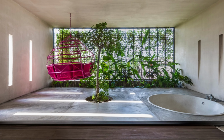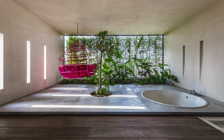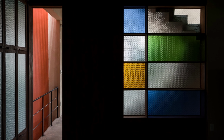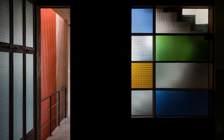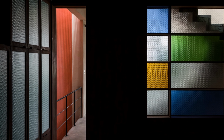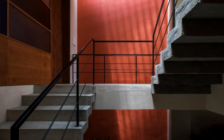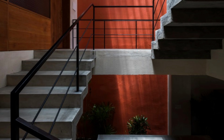As you enter the house, you'll follow a winding path that leads you to the open-air living room. Along the way, you will pass through a hidden garden that's elevated above the street, making you feel like you have stumbled upon a secret oasis. The garden is so intertwined with the house that it's like the plants are giving the concrete a big, leafy hug. But the architects didn't stop there.